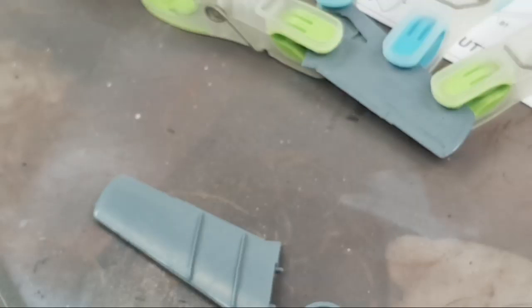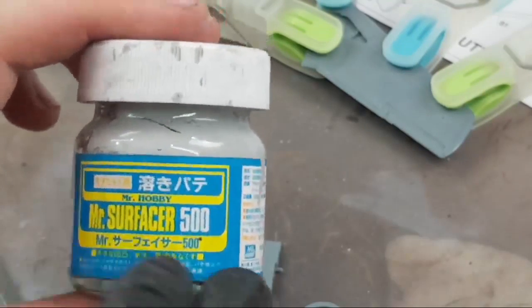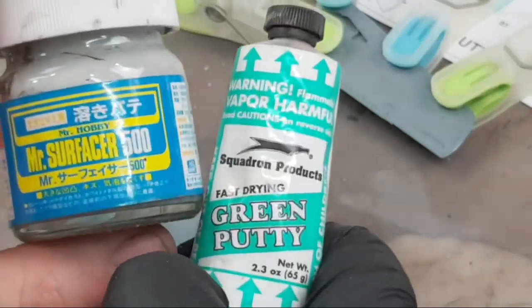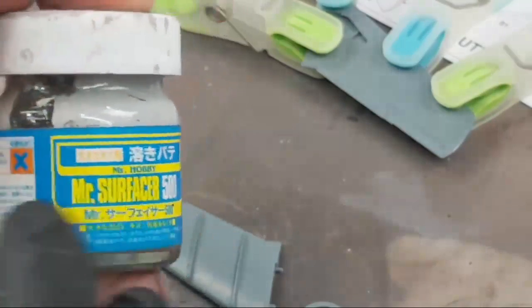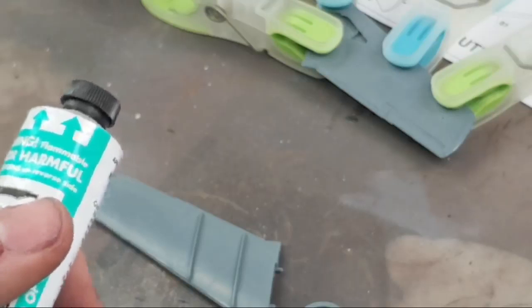We do have the Mr. Surfacer stuff. This is also some good stuff, but I kind of do this after I've used, say, green putty. Let's see if green putty solves the problem. If that doesn't, we then need to go to a thinner type filler, because this is a little bit on the thick side. Right, so let's open this up.